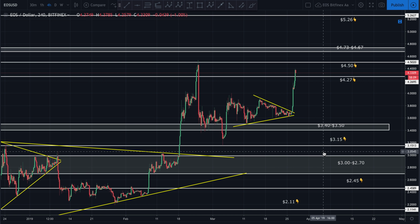Looking at EOS, and I apologize, guys. I know a lot of you have asked me to look at EOS for a while now, and I just haven't got around to it. I've been trading it, but again, the videos are so long as it is. But I'm going to go ahead and cover it now because we have finally had this breakout.